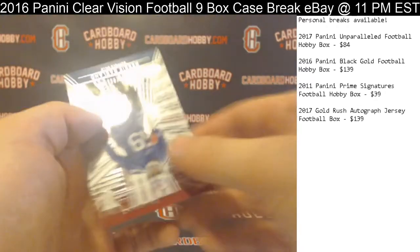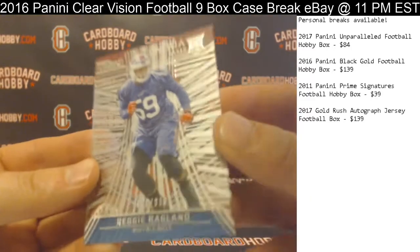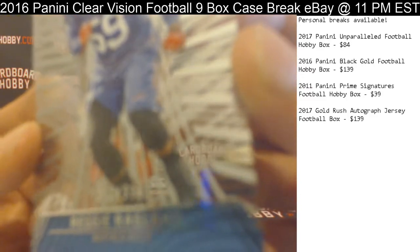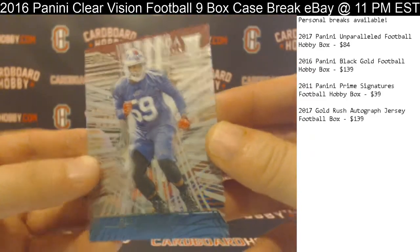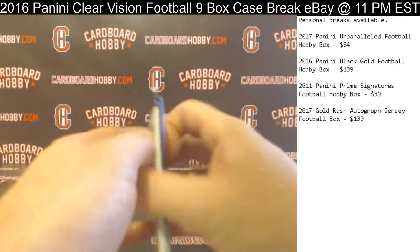We have a Reggie Ragland here, 908 out of 999 for the Bills rookie. Okay, it is time for your last hit. Good luck, everybody.